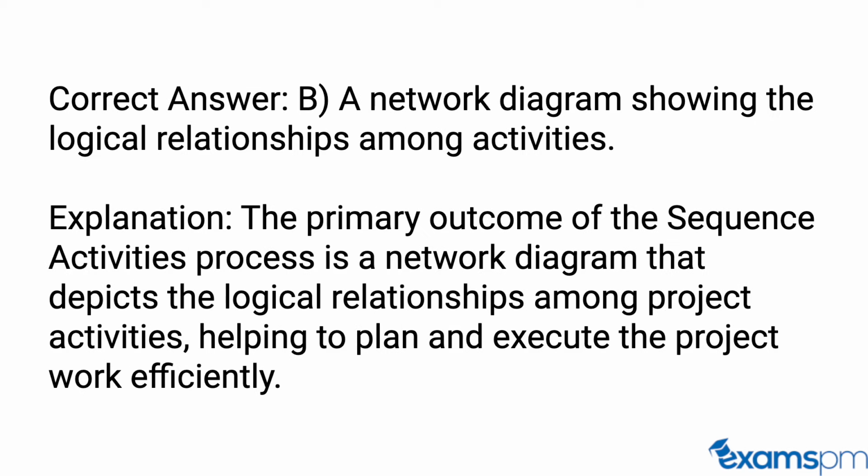Correct answer: B. A network diagram showing the logical relationships among activities. Explanation: The primary outcome of the sequence activities process is a network diagram that depicts the logical relationships among project activities, helping to plan and execute the project work efficiently.